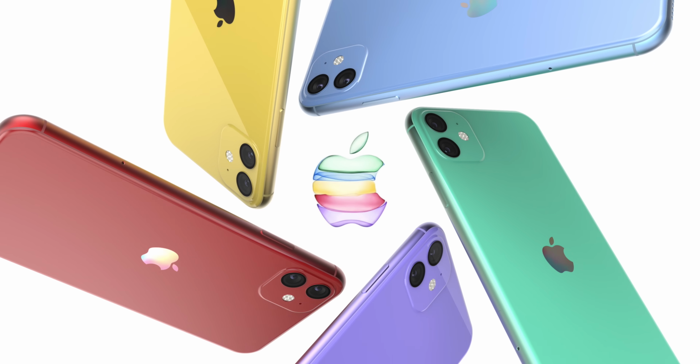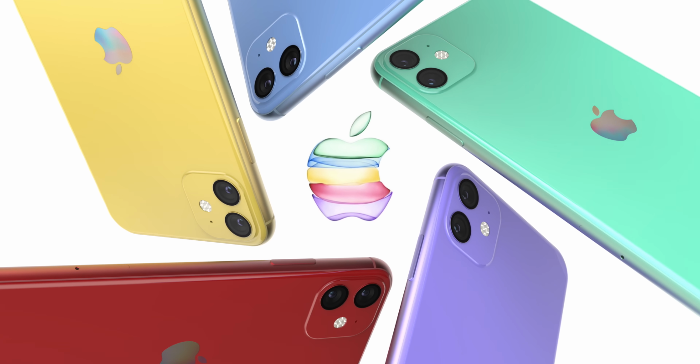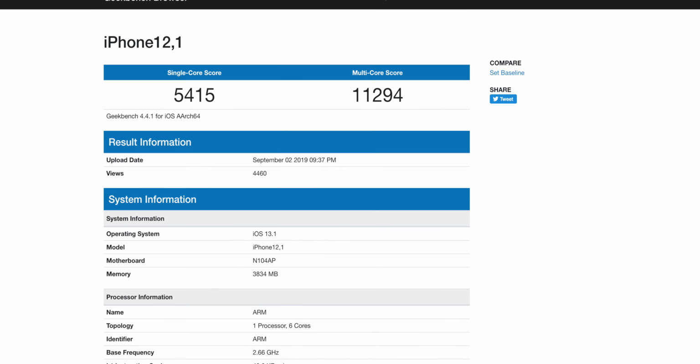So your new iPhone may receive a beta at launch, and that's a first. A Geekbench has been posted online from the supposed Apple A13 processor running on the iPhone 11, the XR successor. And it's not very inspiring. Just a 12% boost on the single core score. It confirms it'll have 4 GB of RAM, yet the multi-core score stays the same. I'm hoping this is fake.